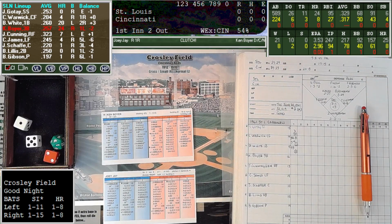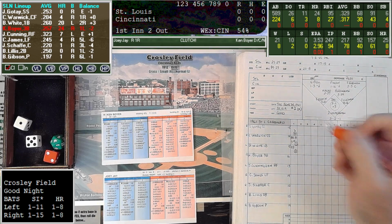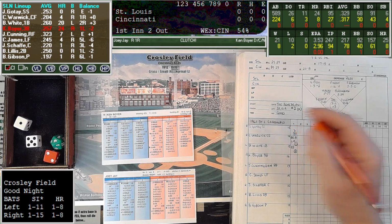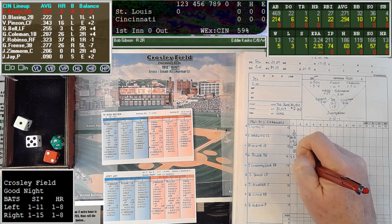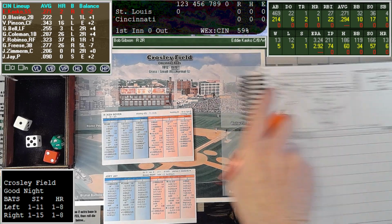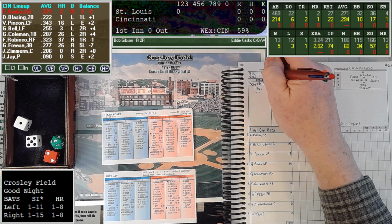He gets a 2-6, and that's going to be a 2-hop down to Freese at third base, and he will set and throw across the infield to Coleman, and that will do it for the Cardinals in the first. So they get the lead runner on, but strand him at second base, and we've played a half an inning here in Cincinnati. The Reds are Cardinals nothing. The Reds coming to bat.